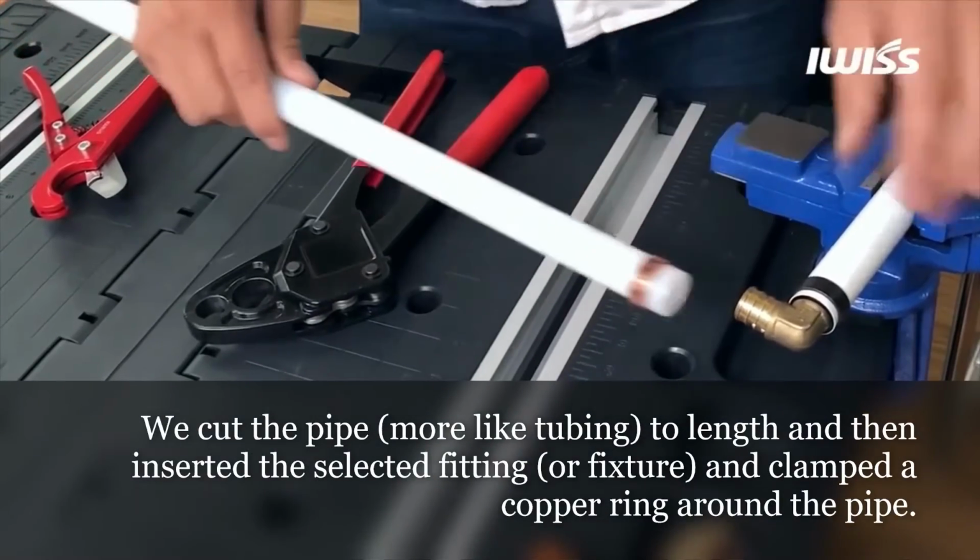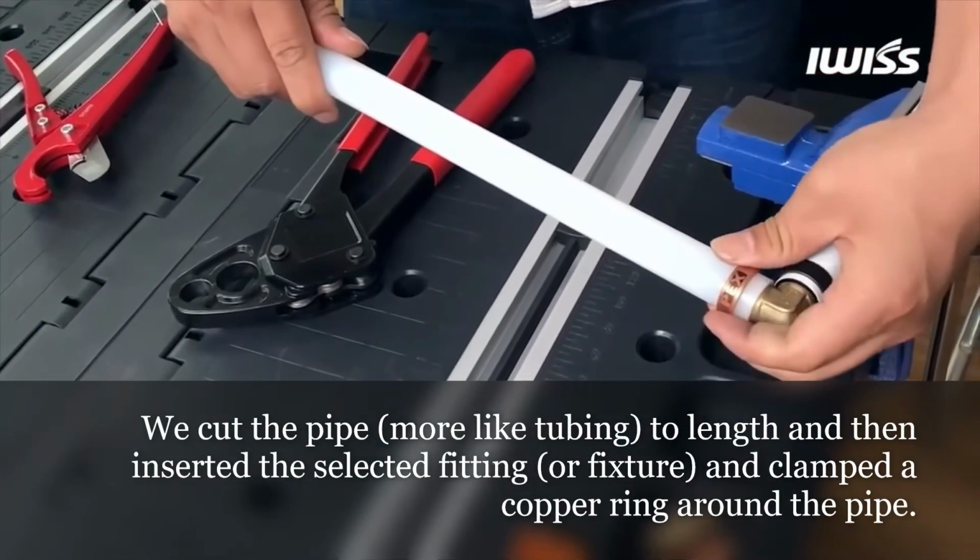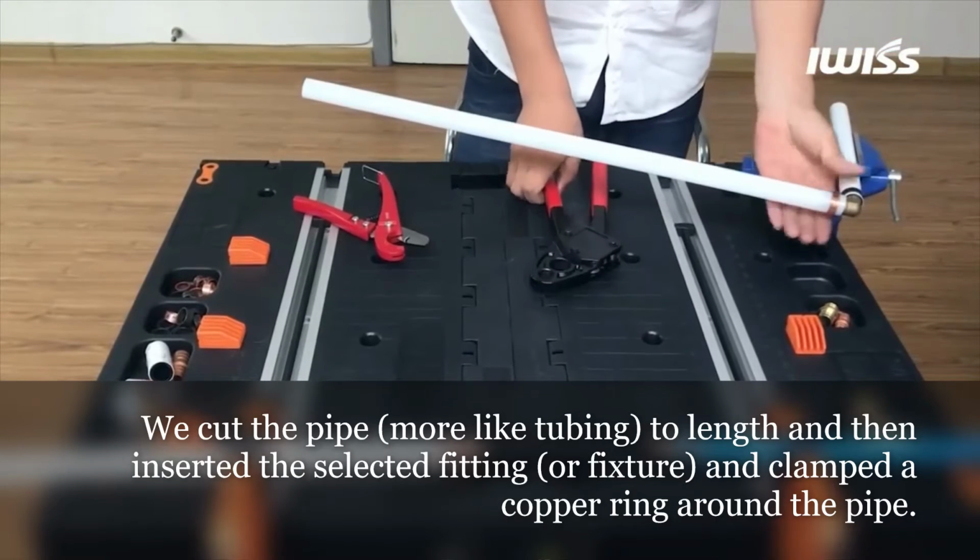We cut the pipe, more like tubing, to length and then inserted the selected fitting, or fixture, and clamped a copper ring around the pipe.